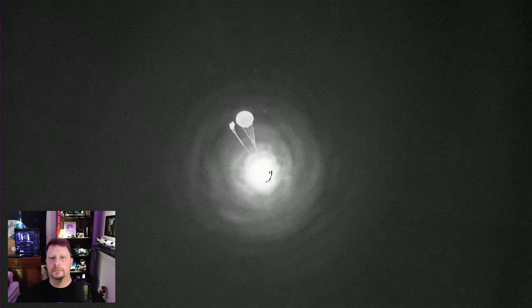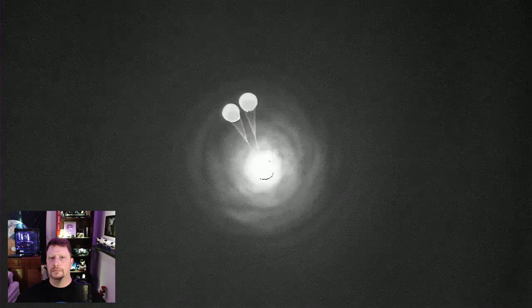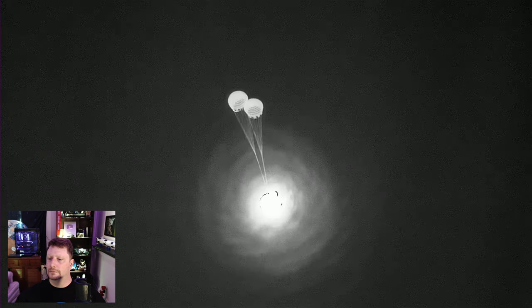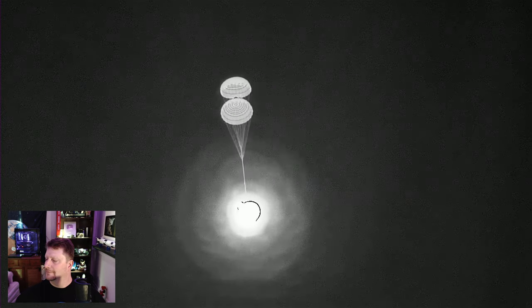Great image of those drogues deploying. All right, looks like we have two healthy drogues there. And then Endurance is visual on two drogues. Copy, we see the same. Descent rate nominal.